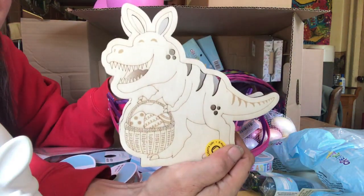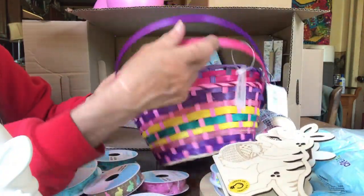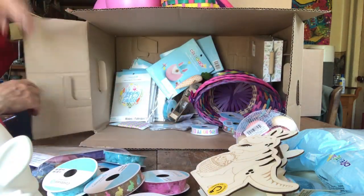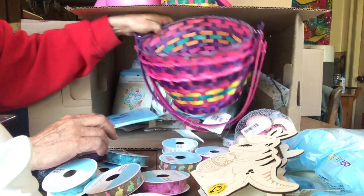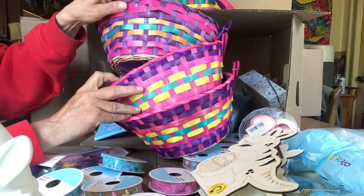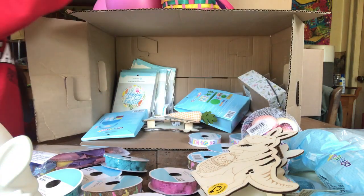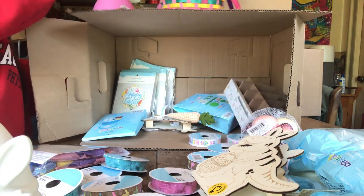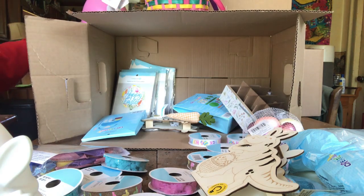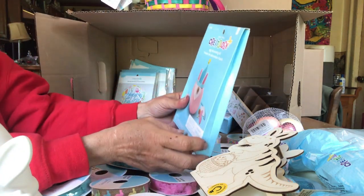Little dinosaur. He's happy. Two baskets. I like that the handles come down. Better storage. Purple one, a pink one. They're pretty nice, typical Easter baskets. They're useful. Nobody wants them the first time they buy them. In the shop, I got a runaway. Here he goes. An egg roll.